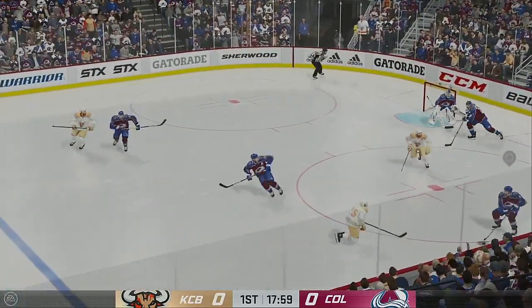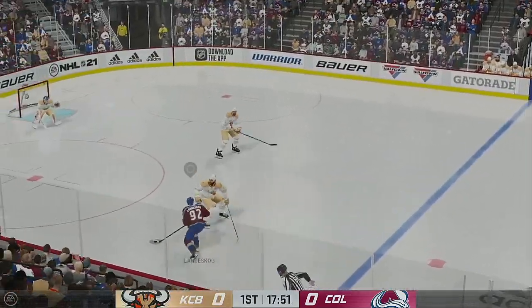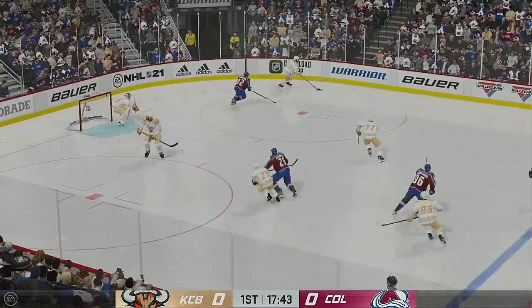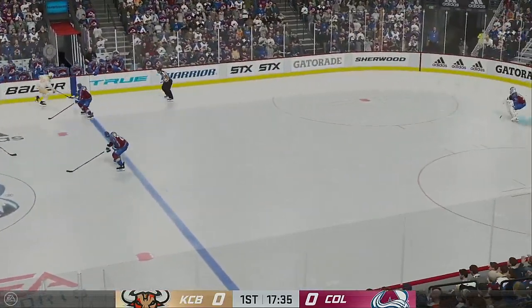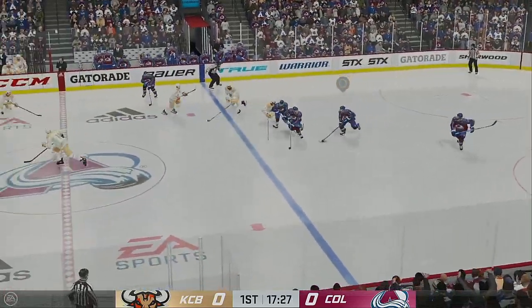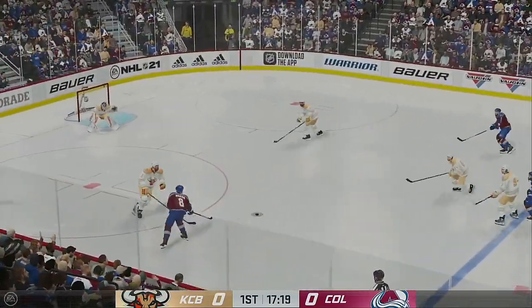Colorado's got control of it now from their own end. Feeds the puck up to Landeskog. Settles things down and gets control of it once again. And there's the save. Along the wing up the neutral zone. The Avalanche have the puck in their own end. Colorado's in now.